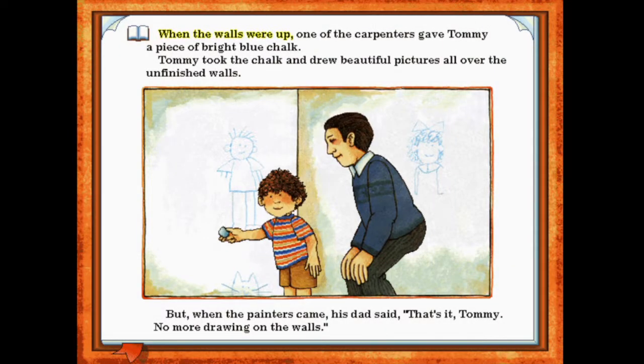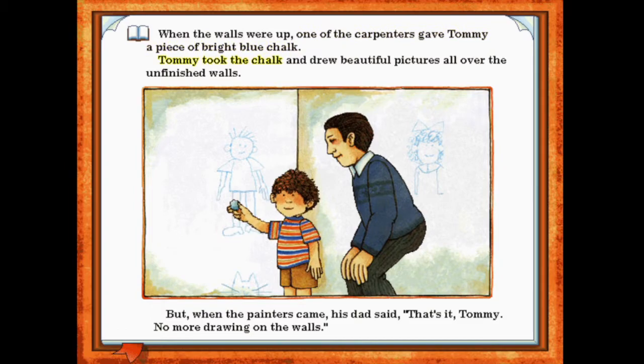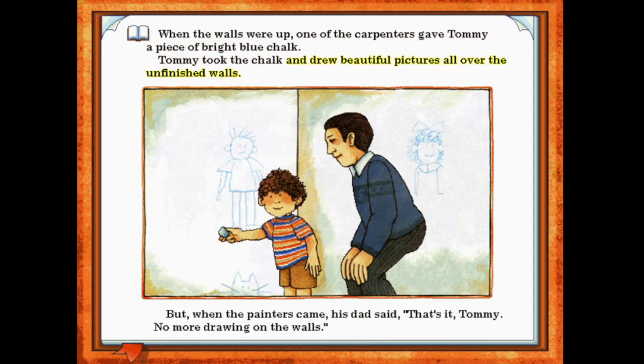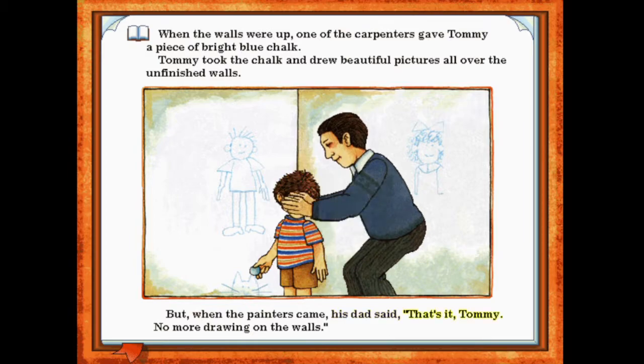When the walls were up, one of the carpenters gave Tomie a piece of bright blue chalk. Tomie took the chalk and drew beautiful pictures all over the unfinished walls. But when the painters came, his dad said, "That's it, Tomie. No more drawing on the walls."